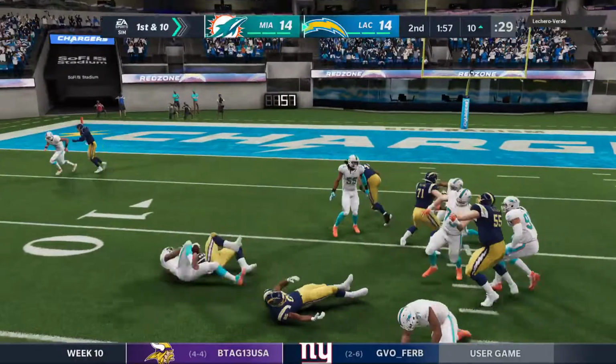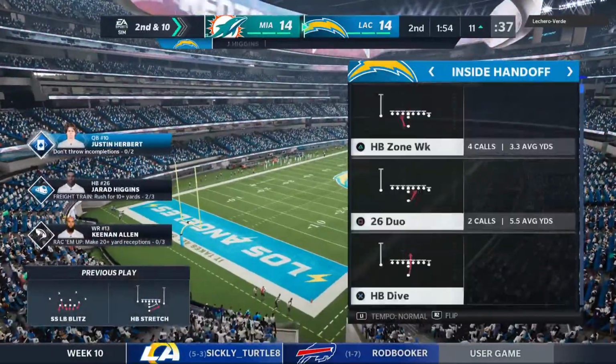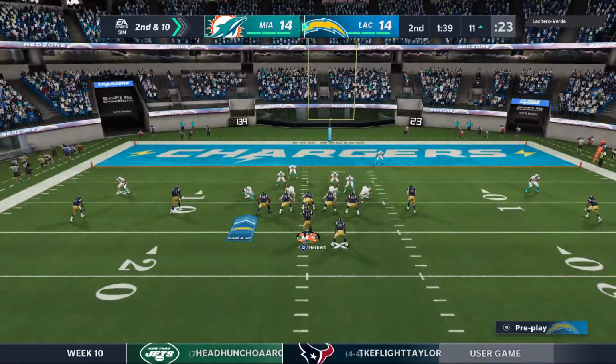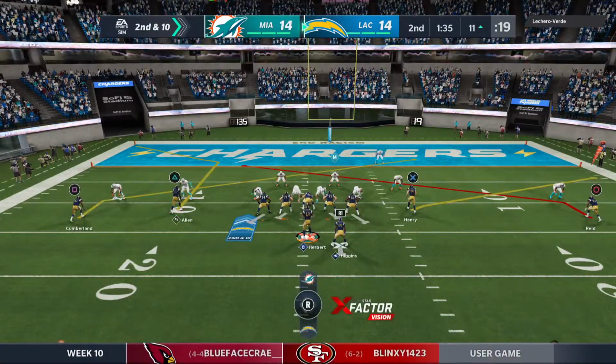Now a handoff here to his running back. And this time they were waiting for him as he'll be knocked down before he can get back to the line of scrimmage. So after the run for no gain, here's 2nd and 10. 2nd and 10 at the 11-yard line.